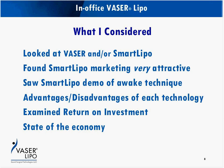And I found the SmartLipo marketing to be exceptionally attractive, to the point where I felt that if SmartLipo was equally as effective or maybe even a touch less so than Vaser, they really had a lot of press, being on Oprah and all of that. So I thought, well, maybe it would make sense just to bring the technology on board to take advantage of the marketing piece of it. And I felt that might even be worthwhile. I did go in and see a demonstration of the SmartLipo technology, and maybe this should have been obvious to me at the beginning, but I felt that just seeing the tumescent anesthetic technique with the patient awake was the piece of it that convinced me.